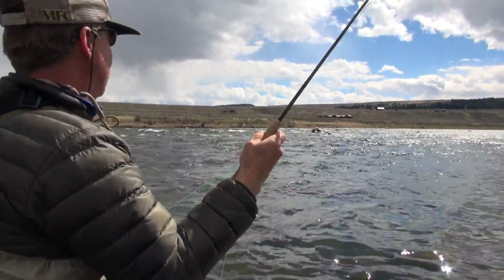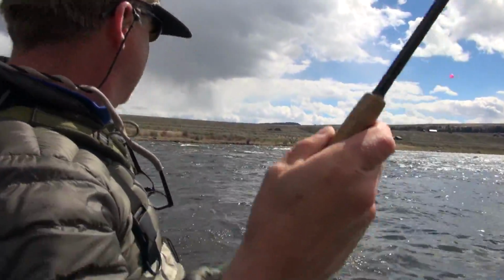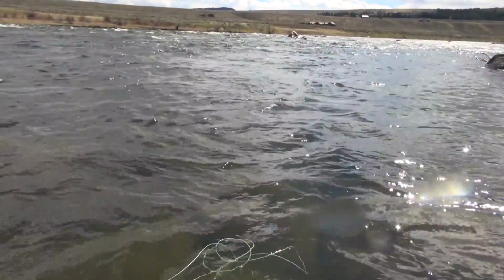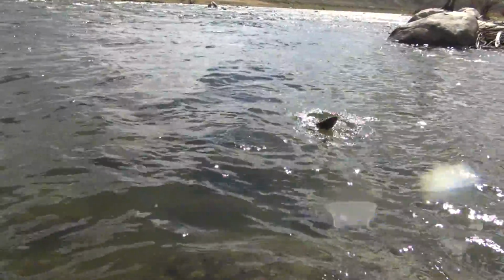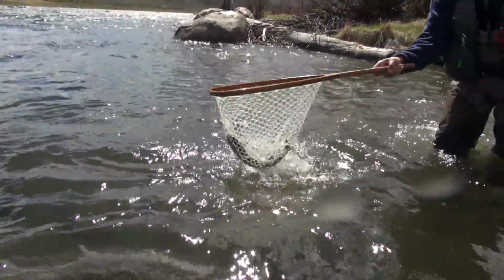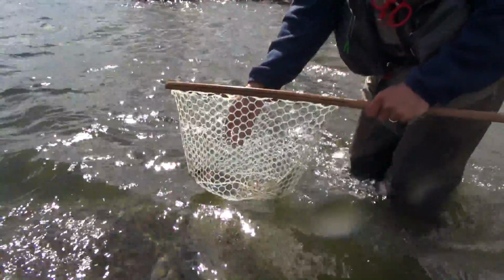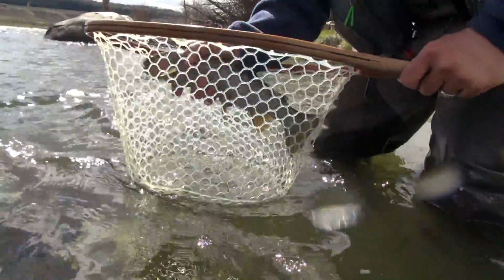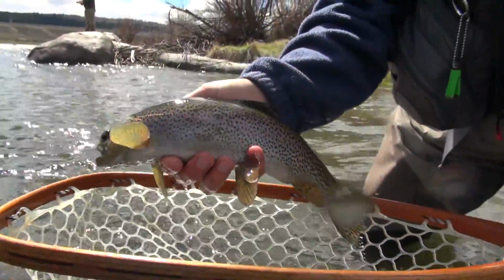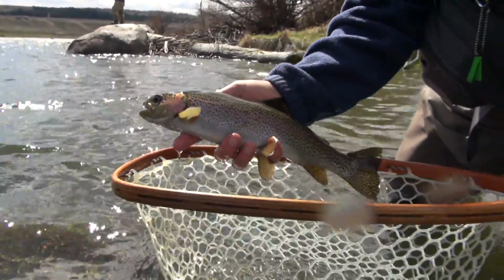Maybe not. That's a rainbow. Took the egg. Oh, just in time. He released himself right as he swam into the net. Now, Eric, is that the same fish I just caught? No, that's a different fish. We can really tell. Yeah, look at that. Beautiful, nice spots.